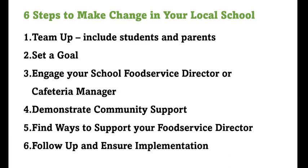Now, understand that they're subject to a lot of regulations and a lot of barriers when it comes to cost and other sort of bureaucratic barriers. So we want to be really understanding of that and work collaboratively with them to understand what are their interests, what are their goals, and how can your goal fit in? How can you support them in doing that? You'll probably need to demonstrate community support for the change that you're trying to get. That may take the form of a letter from parents, a petition, a forum, so different emails from parents or students to the cafeteria manager expressing support for adding plant-based options to the menu.